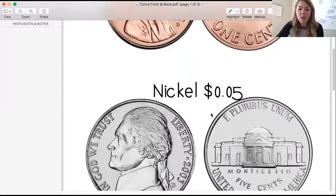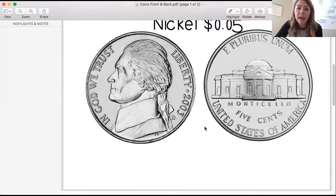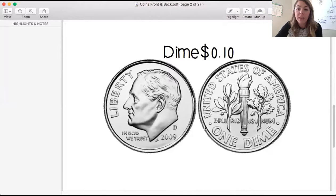Then moving up in our coins' value, we have the nickel, which is just a little bit more than the penny. Nickel, nickel, thick and fat, you're worth 5 cents. So we have the penny worth 1 and the nickel worth 5. Then we go up in value. Dime, dime, little and thin, I remember you're worth 10. So this is worth 10 cents.